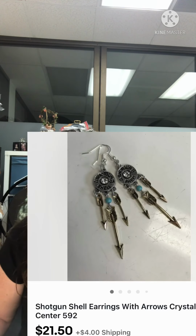Okay, the next thing sold on the 17th, and that was shotgun shell earrings. Oh, these were so cute, so nice. I'll put the picture here. So nice, so nice. Those went to John. Thank you, John, for your order. That means so much. Those sold for $21.50.